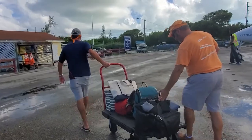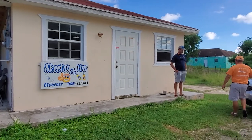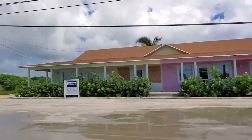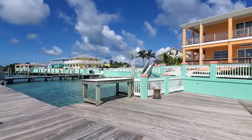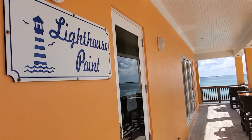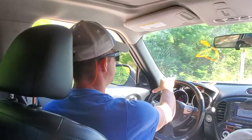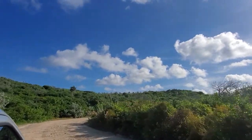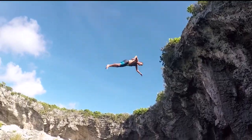Now it's time to unload our gear, grab some grub, and our rental car. Then follow signs to the marina, hotel, and restaurant. The next day, we venture to the beach to explore the remote landscape and to sink in Bahama's deepest blue hole.